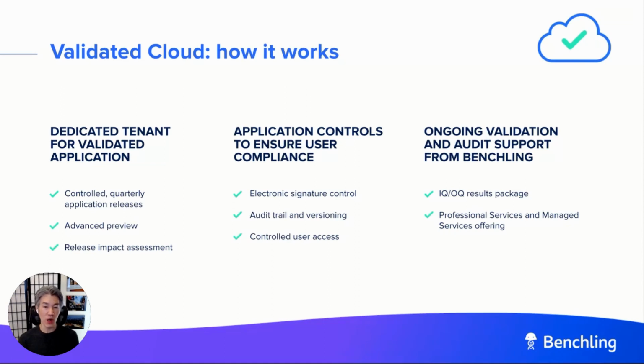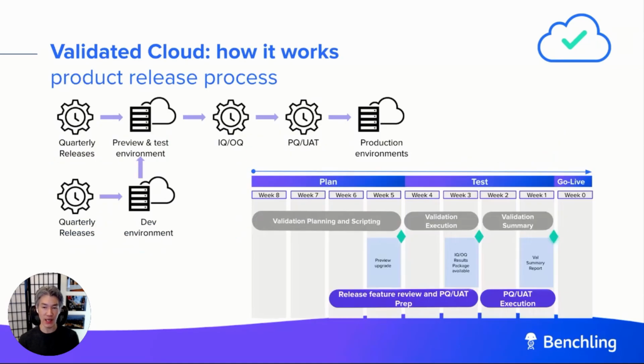But to deep dive a bit more, one question I often hear is about what the details of this quarterly release process are and how it all works. As you look at this slide, you can see our validated environments and the associated upgrade schedule on the left and right, respectively. In these environments, of course, we know that change control is critical and we plan accordingly. So for Validated Cloud, we change our product release process from a continuous cloud release to a quarterly cadence with a 4-week preview window to validate before the production environment is upgraded.